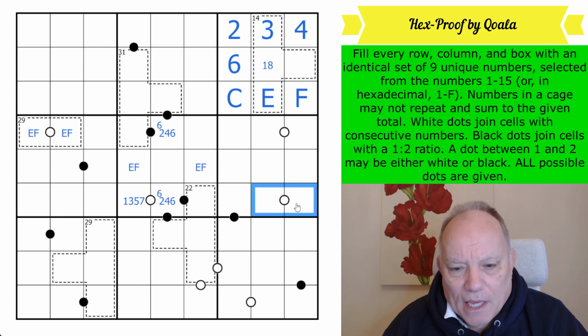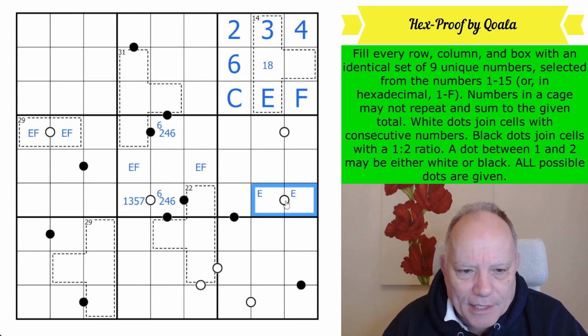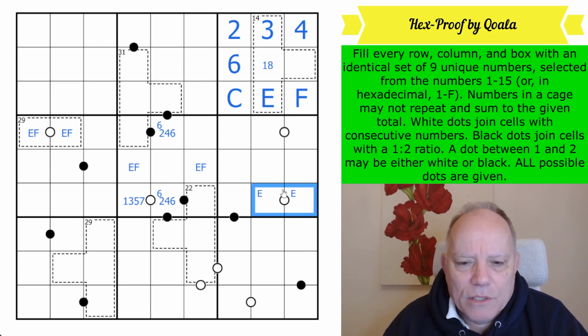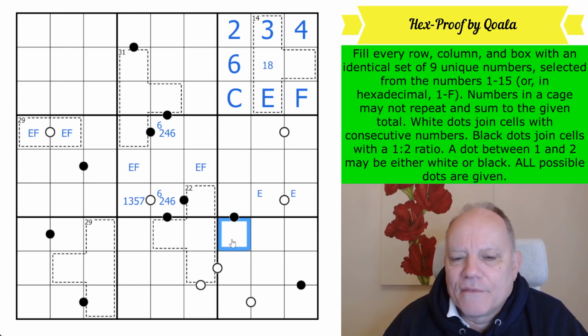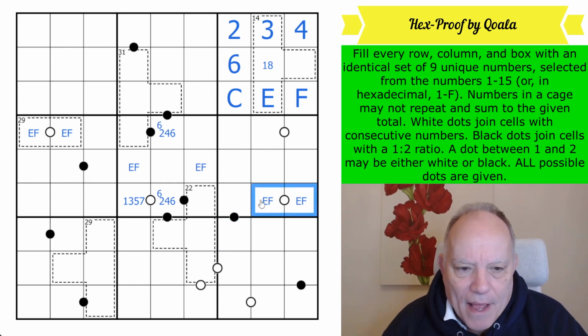So one of them is going to be on the white dot. And that means E will definitely be on the white dot, because if F was the digit on the white dot, E would naturally be on it because it would be F and E. If E was the digit on the white dot, then either it goes with F. Well, sorry, I've already proved that E's on the white dot. Now, F can't be there because F is 15, and that would be 7.5 or 30, and that's nonsense. So this is actually an EF pair.